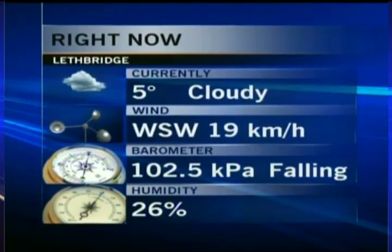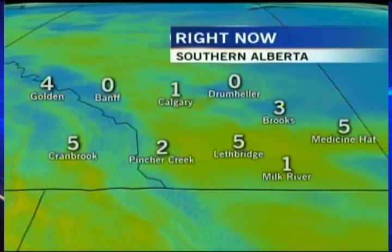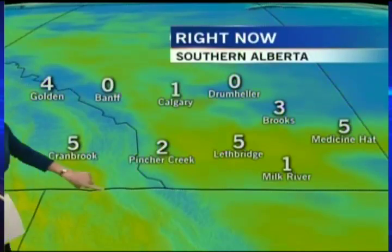Winds out of the west-southwest at 19 kilometers per hour. And our humidity level has tapered down, but it'll be rising back up again. Numbers all across southern Alberta reflecting the fact that we've got that west-southwesterly flow. We're picking up the front end of a low-pressure center that's making its way onto Vancouver Island and into the Sunshine Coast. So it's quite a large system. So we're picking up that flow from that, and it's bumping up our temperatures.